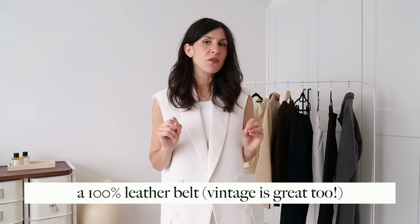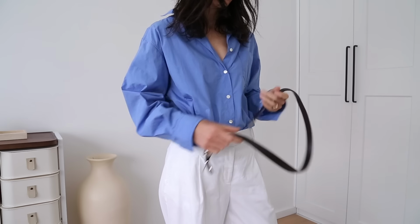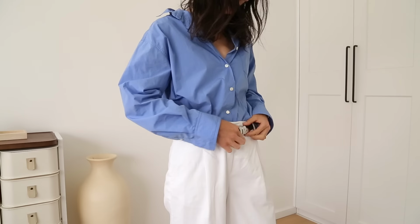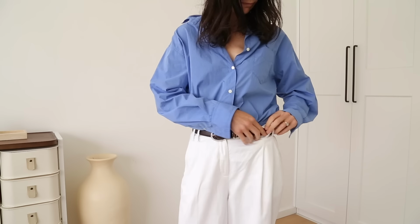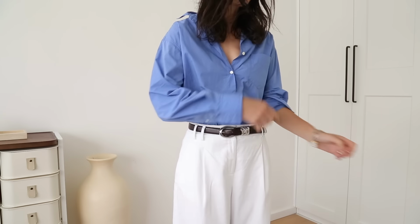A good belt can be an absolute outfit maker. It can really set the tone for your overall look. It can bring in texture. It can also really define the waist and add in that sense of polish. And I have just one non-negotiable, and that is 100% leather. So a good quality belt could come in at $50.